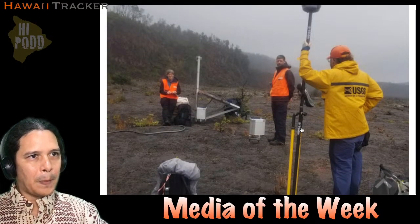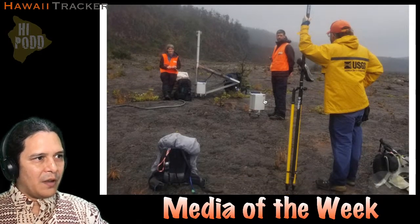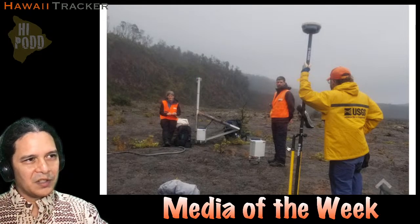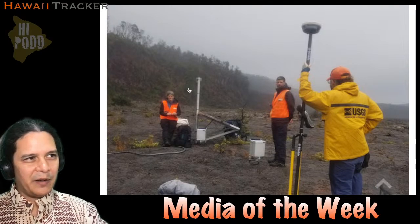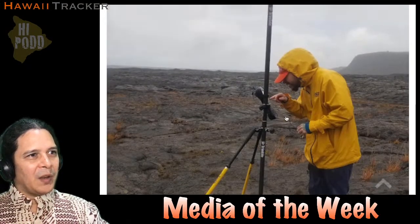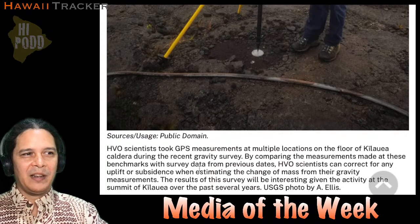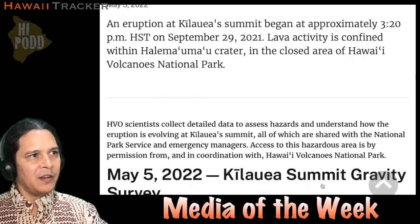More examples of that. Running a GPS. There's Dr. Mike Poland. See the caldera wall there, the forested caldera wall. This is kind of in the southeast part of that caldera, not that far from Byron's Ledge, Kīlauea area right there. And once again, GPS. Right, the GPS is used to help correct for uplift or subsidence when estimating the change of mass from the gravity measurements here. So cool to see that that's happening again.